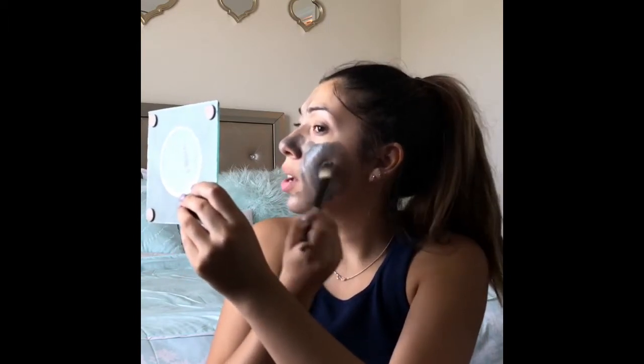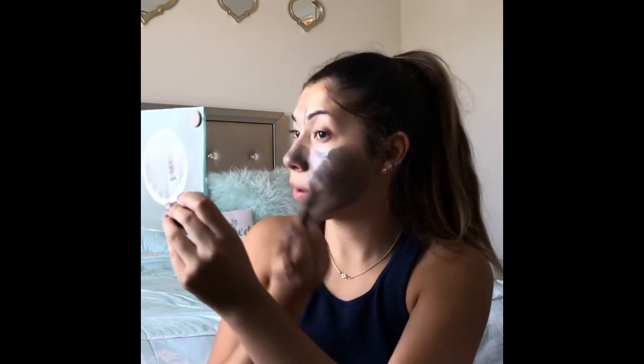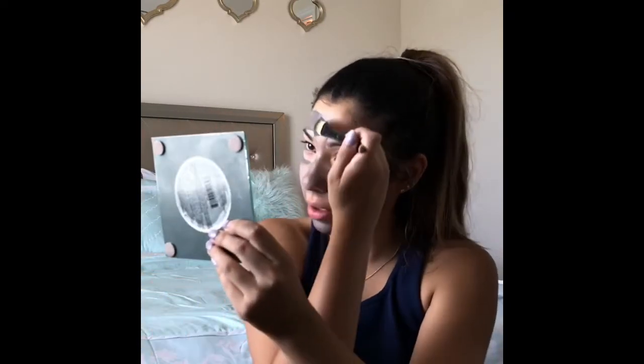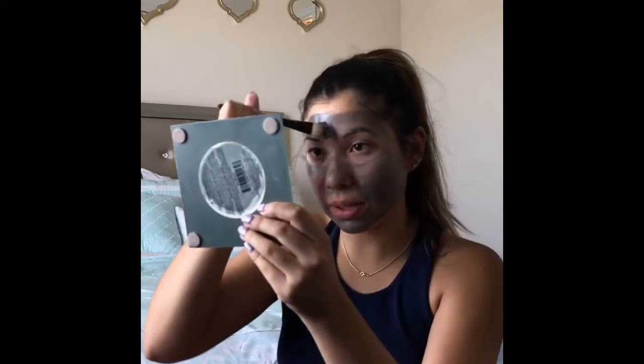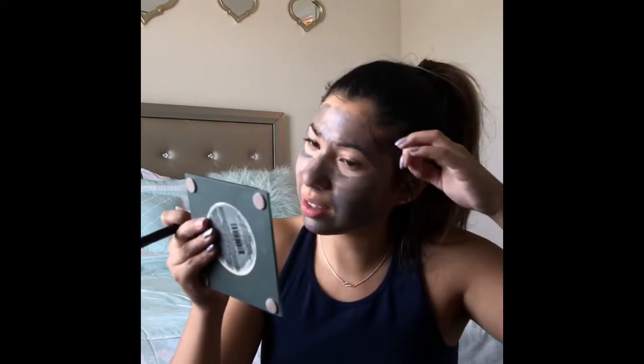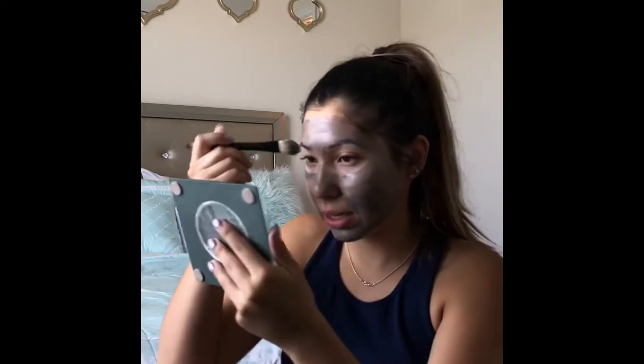I don't put it too close to the eyes, just because it is a strong feeling when you put it on. It feels like it's really cleaning your skin, so I do not put it close to my eyes, nor do I recommend it. It will hurt. So, just in that circle area of your eye. I do come in here because I get little pimples right in there, and right on my forehead. There we go. Some of my hair does get in there, but it's okay. It's going to wash out anyways, so do not mind my hair.